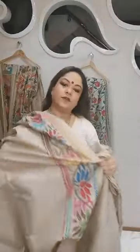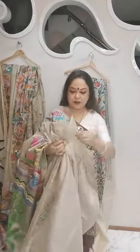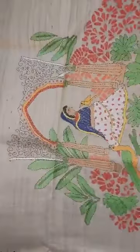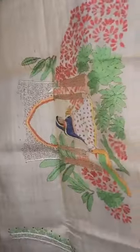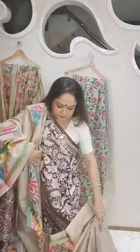This is the upper border with floral multicolor. This is the lower border, and here is the blouse piece. Blouse piece with work, back and the sleeves. This is the neckline. This is the neck. This is the back. There is the sleeves done also. It's a full pattern blouse, and this is the sari.